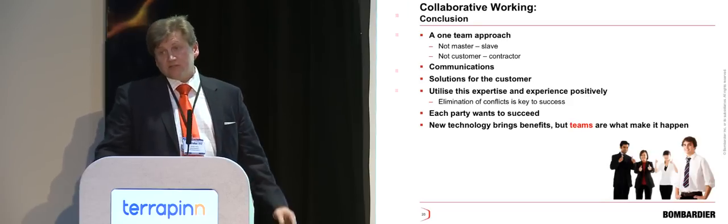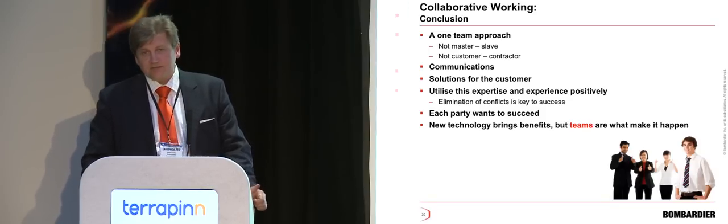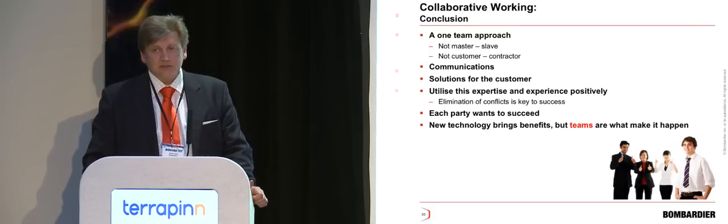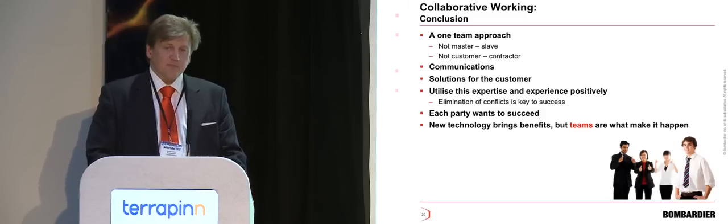So it's a summary. One team approach. It's not a master-slave. It's not a contractor. It's one team. Everybody's got a voice. Everybody needs to be driving their view, assertive, and be delivery focused.